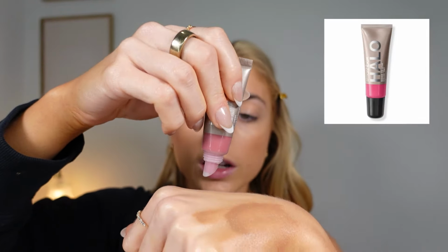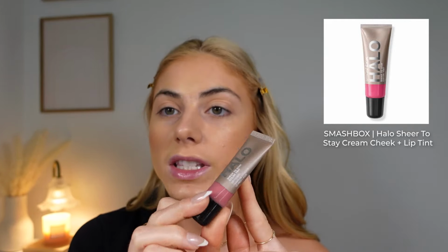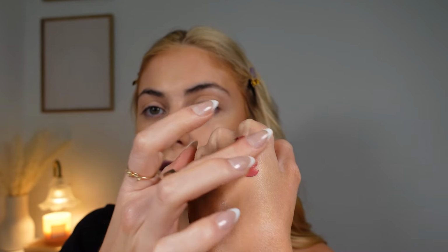For blush, she blends 2 different blushes together. This one is Smashbox Halo. This is a lip and cheek tint, so if you wanted to, you could also use this on the lips. It's in the shade Wisteria. It's honestly super pretty, but I will say it's a little bit of a thicker formula, but not too bad. Some of the lip and cheek tints that I've tried I feel like are gross, but this is still watery enough. I'm going in with that same brush and just dotting a little bit of product, making sure I don't have too much, and then going over my cheeks.